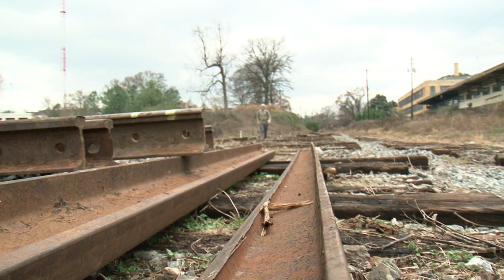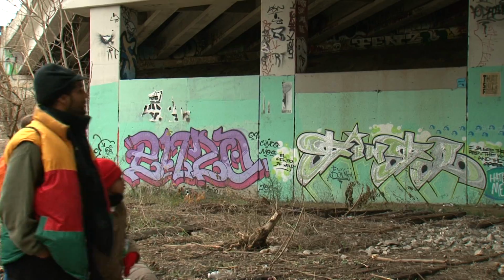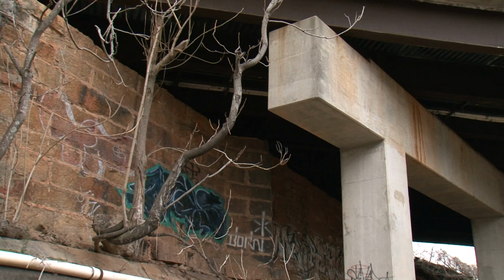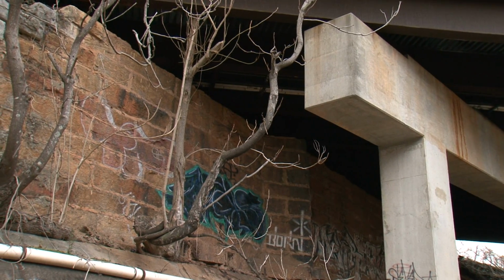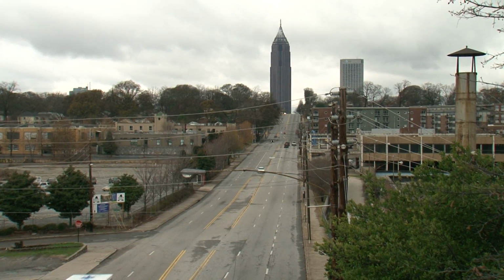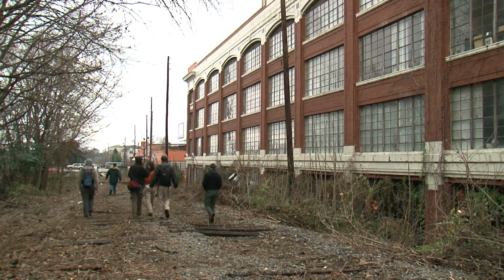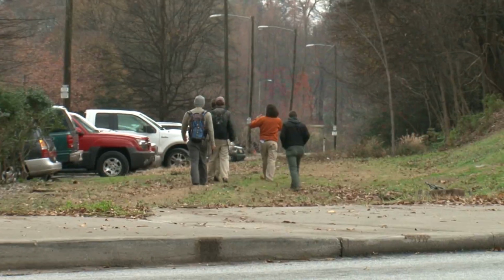And to be able to see things like going under bridges that you normally drove over, being able to see the old foundations underneath the bridges, even just the different views of the city. That's a loft building there. I mean, there's countless places like that. It's just a different way to see the city, even if you've been to a spot near there in a car. It's totally different on foot.